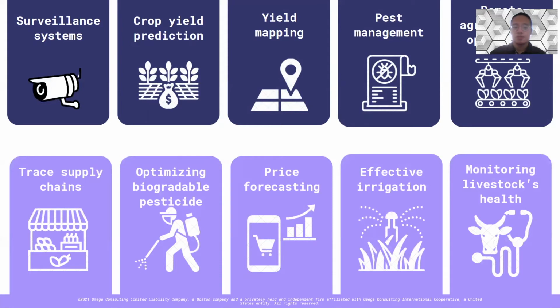Four, pioneer drone data combined with in-ground sensors to improve pest management. Five, make AI-based smart tractors and robots a viable option for many remote agricultural operations. Six, improve the tracking and the traceability of agricultural supply chains by removing roadblocks to get fresher, safer crops to the market. Seven, optimize the right mix of biodegradable pesticides and limit their application to reduce cost.